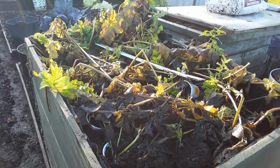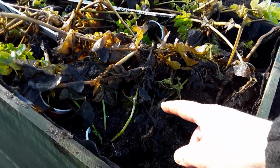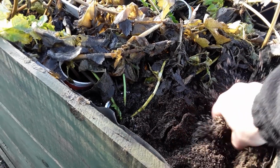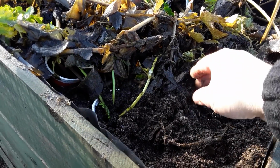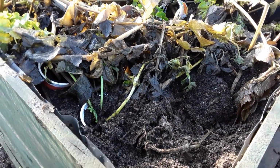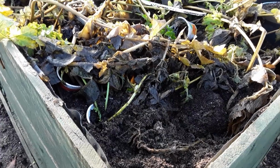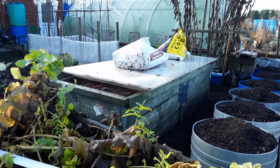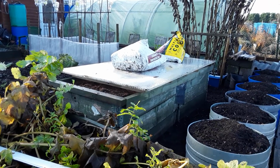I do need to get the parsnips tidied up now. You can see they've all died back, and because of how well drained the soil is, it isn't very hard, so I should be able to get a parsnip out there with no trouble, and we shouldn't have any issues in getting any of the carrots out as well.